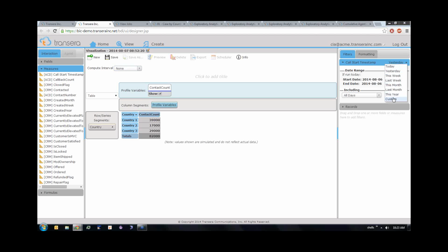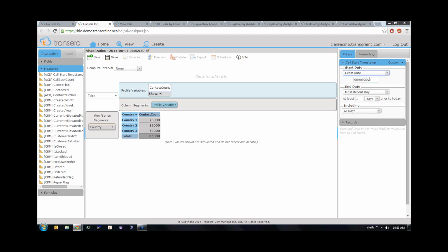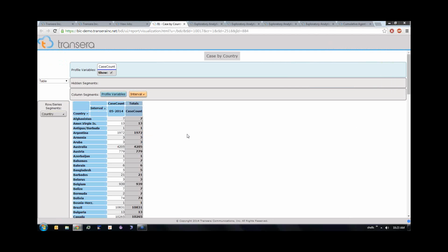And I want to point out, Ramesh, one of the things we talked about earlier was the fact that you've got data from multiple systems here, and on the left-hand side you can see there's data coming from the ACD and the CRM. And I'm going to do this for the exact month of May. I'm going to save this, and when I execute this, I'm going to see a visualization here.